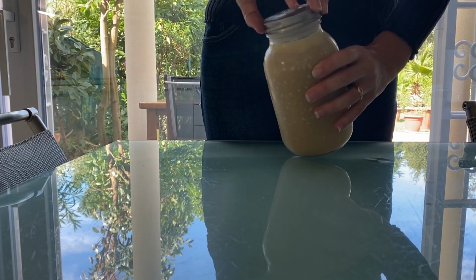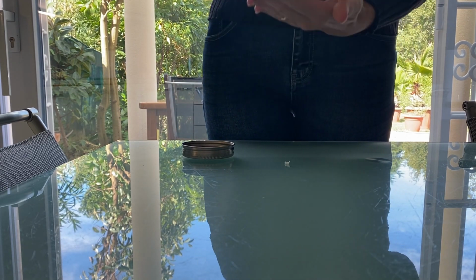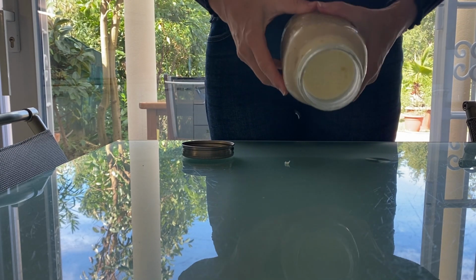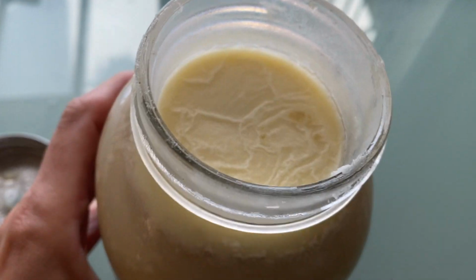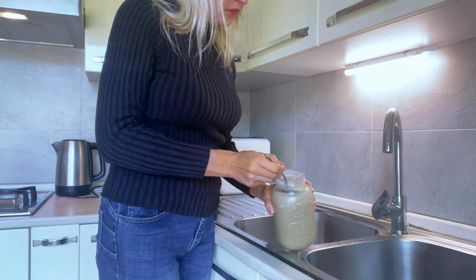Now I've got the pot with a beef bone broth from the fridge that stayed there overnight. Look what a thick layer of fat is collected on top. We are going to skim it off now to have a leaner broth. You can also leave it if you prefer an extra richness and flavor.